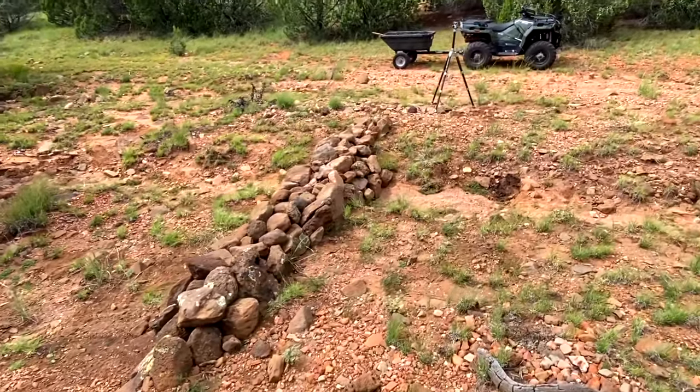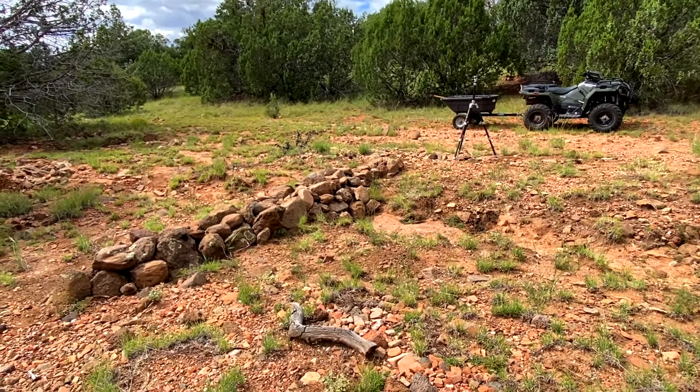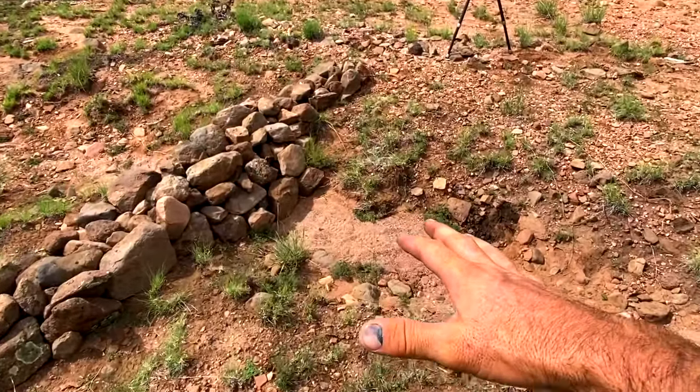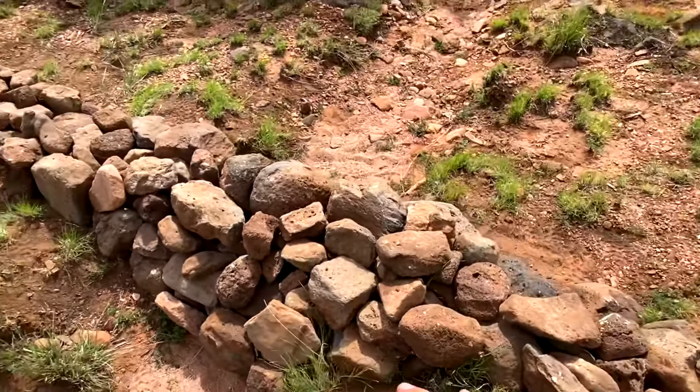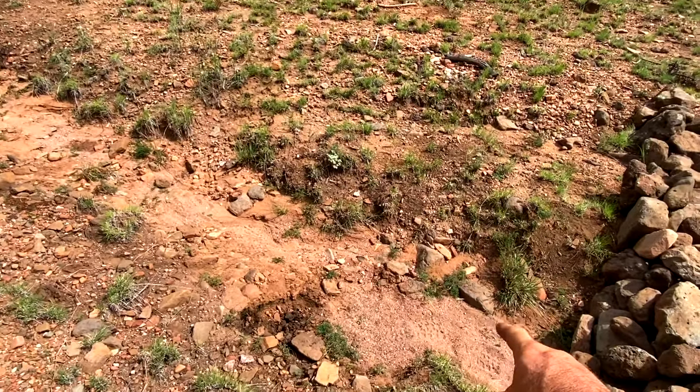We do have a storm coming right now, and this one is going to be a really nice rock check dam to see how much sediment that we can hold back, because that's the whole name of the game here, is to hold as much sediment back as possible, raise this ground up, and then when the water comes through here, it spreads out instead of staying in this tiny little channel.